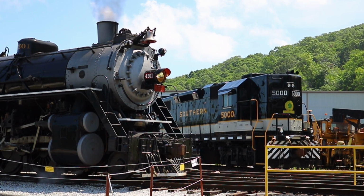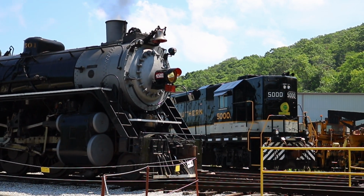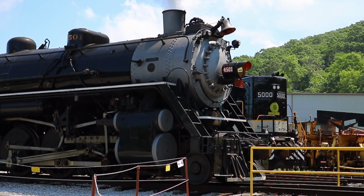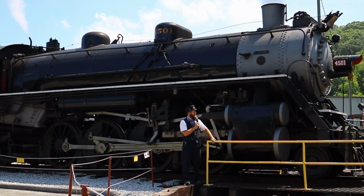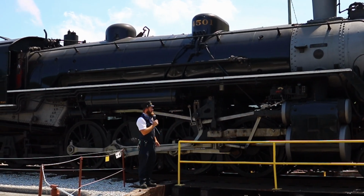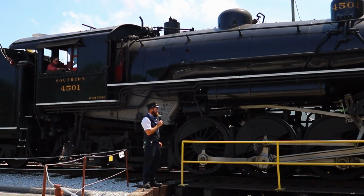Built in 1911, the world famous Southern Railway number 4501. It was built in October 1911 by the Baldwin Locomotive Works of Philadelphia, Pennsylvania for the Southern Railway, used on many parts of their system, Knoxville, Tennessee, Somerset, Kentucky, and lastly in Princeton, Indiana. It was the very first out of 485 282 locomotives on the Southern Railway system.